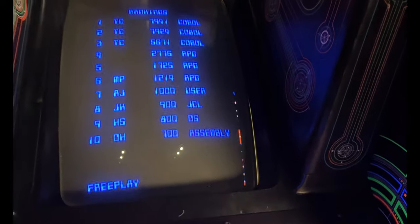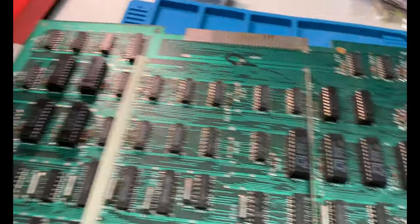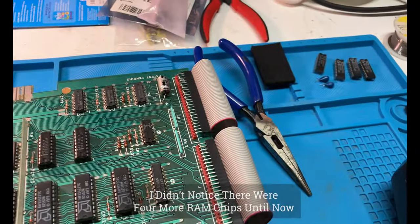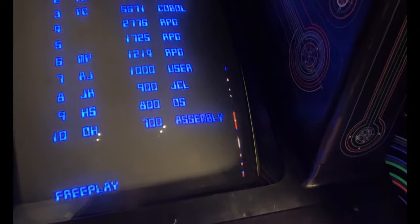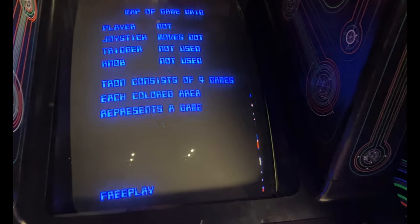Nope, didn't do it. It's still there, so not the RAM chips themselves. Okay, well, it wasn't over there, but we have four more RAM spots over here. So I'm going to use the RAM that we took out from this spot and stick it in this spot and see if that changes anything. Well, that didn't work. Still got our same problem.